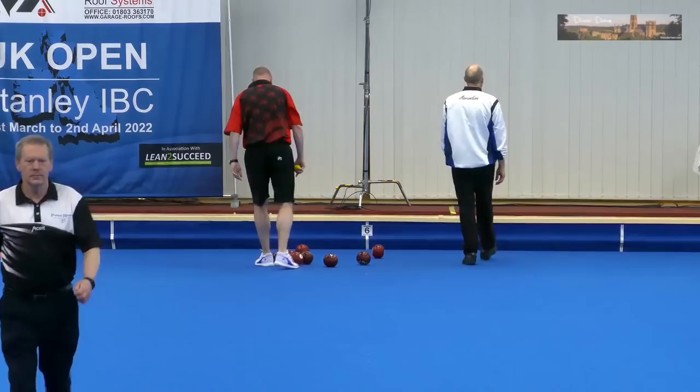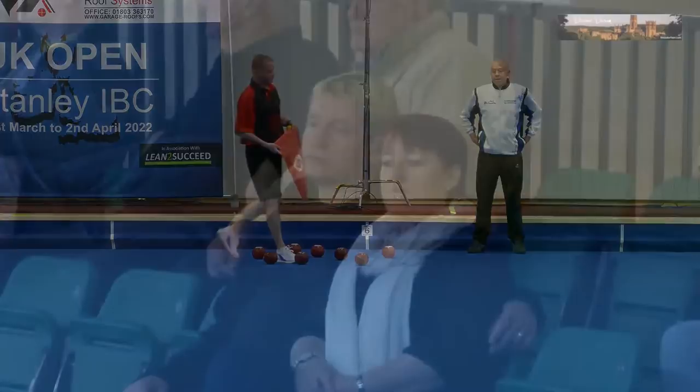Jason was a little bit lucky there. He was probably a little bit quicker than what he wanted, but sometimes could have got that bounce around with the jack. If the jack would have connected on any of his red balls, locked on one of his balls, it may have just sat within his pack.